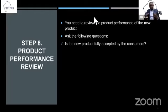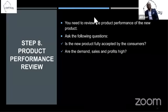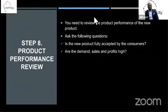Then once you analyze it, you may want to know, can I scale it up? Do I need to put more money into my product? Or do I need to kill it completely? Or do I need to watch it for a month or 2? And then that will be very important. You may also need to ask yourself, are the demand, sales, and profits high? When you're reviewing a product, you want to check on the profits, the sales, and the demand.